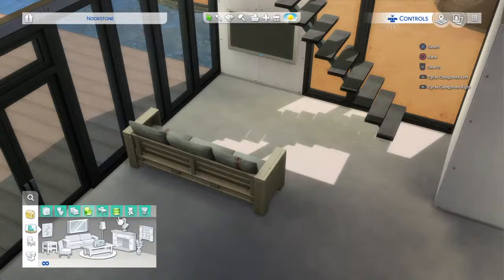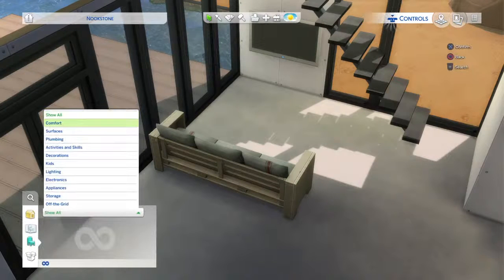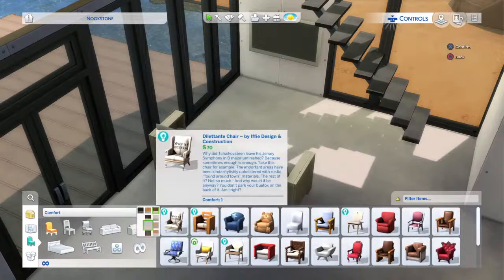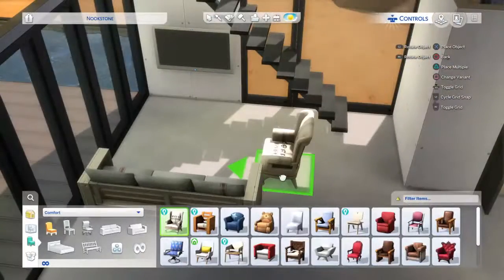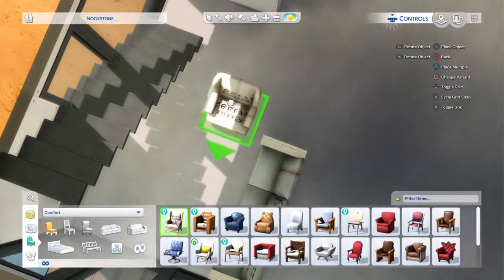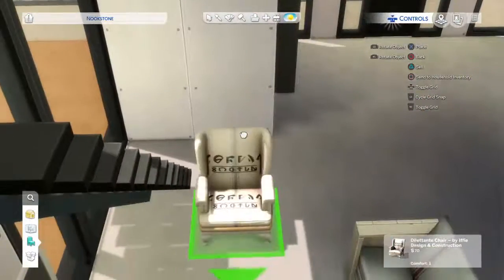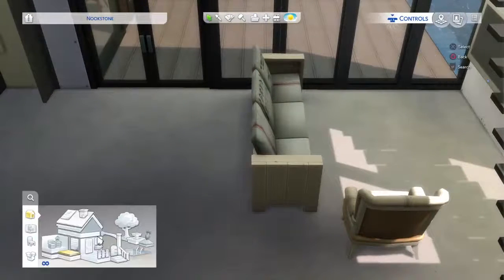Where is it? Dining chairs. Was it a dining chair? What was this? Was it like a living chair? Oh, there it is. Does it really match that? I guess it does. Yeah, it matches. Don't really like this, but what can I do? And then I'm going to do this. That. And then I can use the new end table as well.